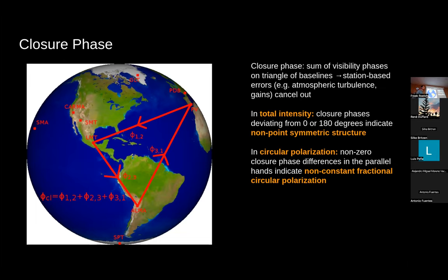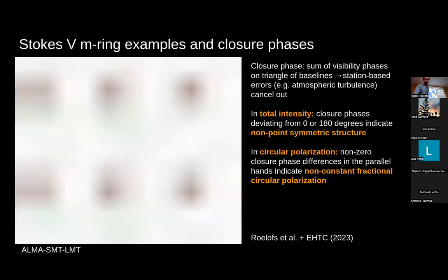If you measure a closure phase on a triangle that is deviating from either 0 or 180 degrees, you know that you're looking at a source that has some intrinsic structure. So it's not just a symmetric rock on the sky, but you know that you're measuring some more complicated structure. That is the case for total intensity. If we now look at circular polarization, we have to look at the differences in closure phases between these right-right and left-left visibilities. And if we see non-zero differences there, then we know that we have detected some circular polarization structure.